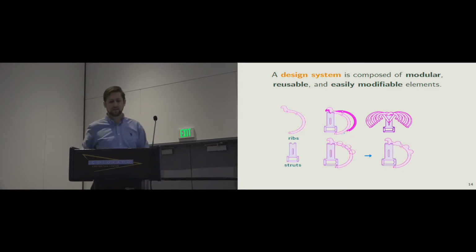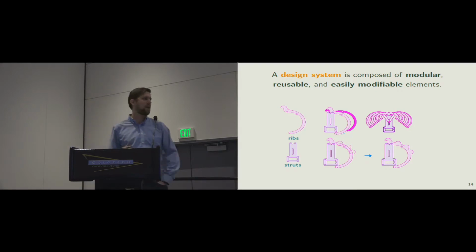Here's the RibBits design system, and it's very simple again. Basically just some ribs and some things to hold up the ribs. And if you want to maybe get a little bit more texture out of those ribs, you can take that into Adobe Illustrator or Sketch or something like that, draw a few circles on the ribs and send that to your laser cutter. Get a new robot in a few minutes.